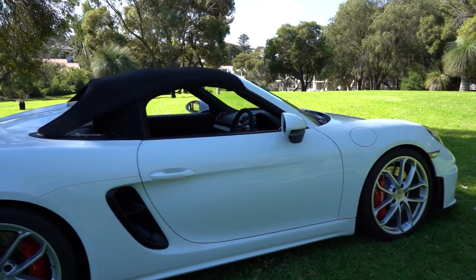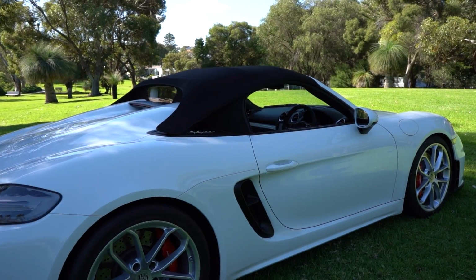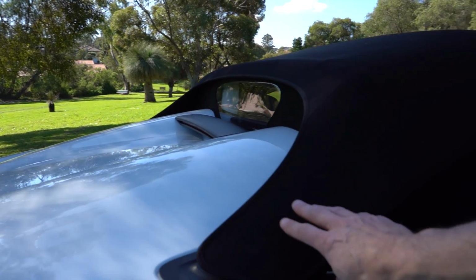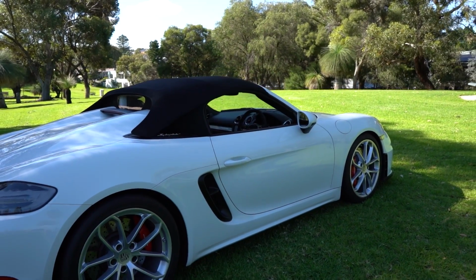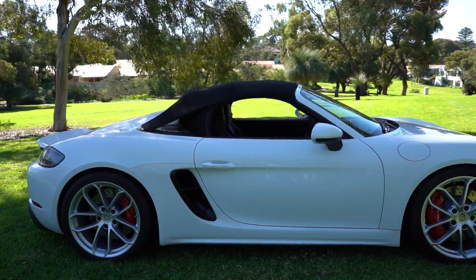You know, the roof line itself is slightly different to the older Spyder, I think. I believe these parts here just don't come back quite as far. I think it might come back a bit further in the older model, which may give it a slightly more teardrop shape at the rear. I'm just going off memory. This is a couple of months ago I did the other one.